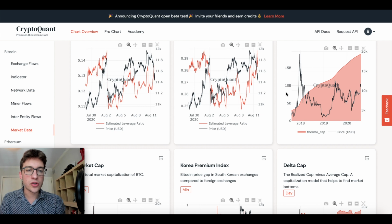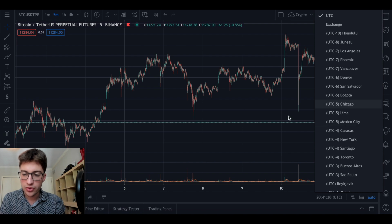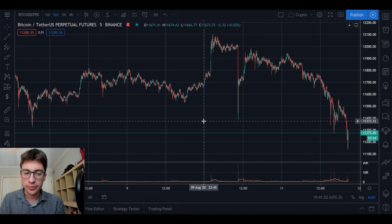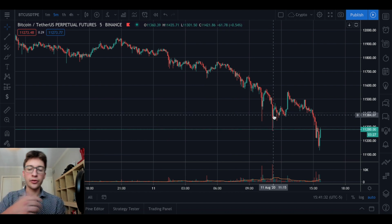Another one is their Telegram, which is very simple and clean. I really like it. So something that they posted here is, hey, I got an alert today. Unusual exchange inflows of 32.7 million BTC added at 11:14. Now 11:14 on my time, which I am Central currently, was right before the dump. Not like right before at a perfect time, but around lows. So right about here, I got alerted.